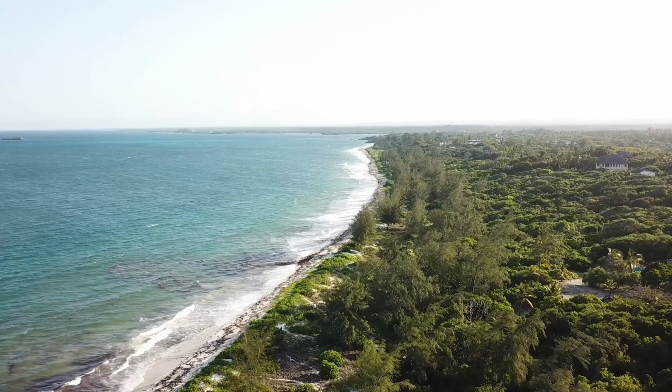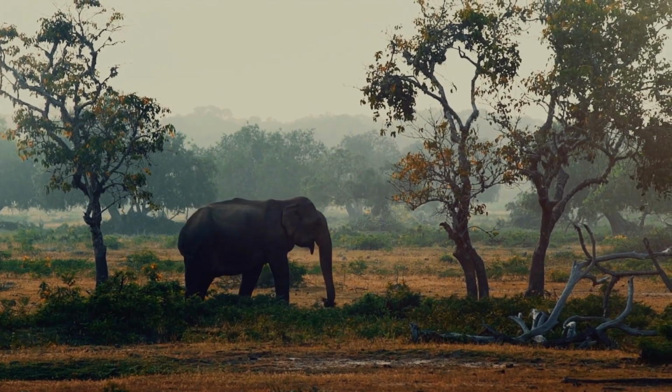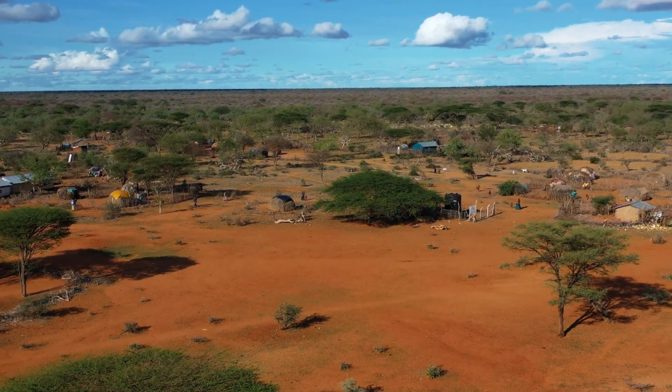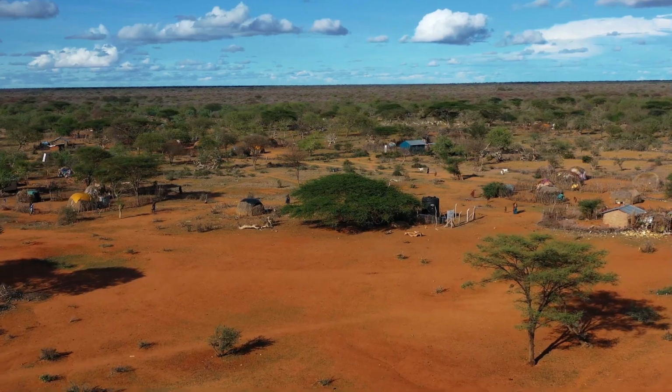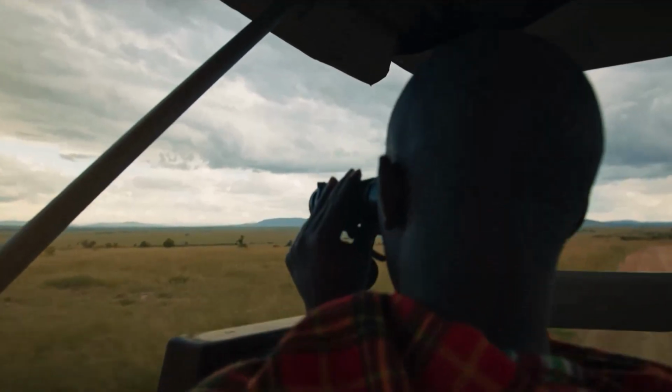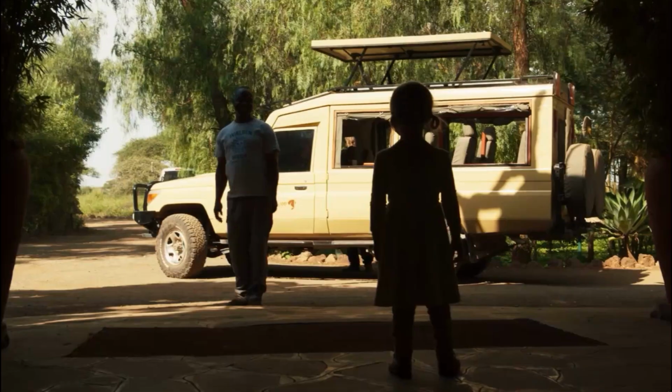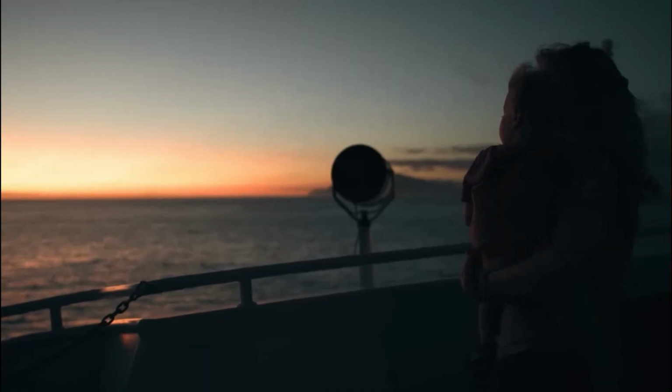From the pristine beaches and wildlife-packed savannas to the towering peaks of Mount Kenya, this East African gem offers a never-ending adventure that will leave you exhilarated and inspired. So what are you waiting for? Come and experience the magic of Kenya for yourself and let the adventure begin.